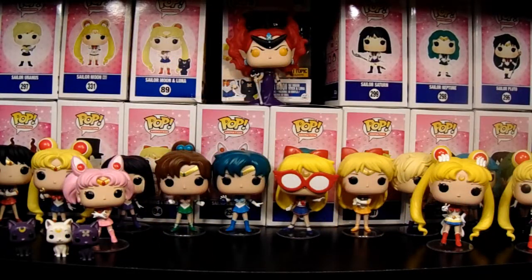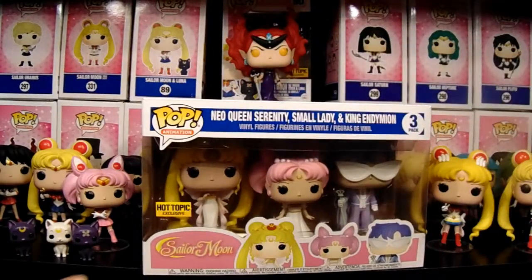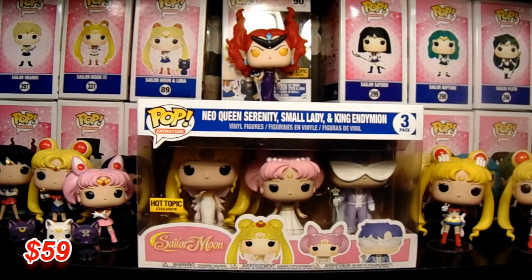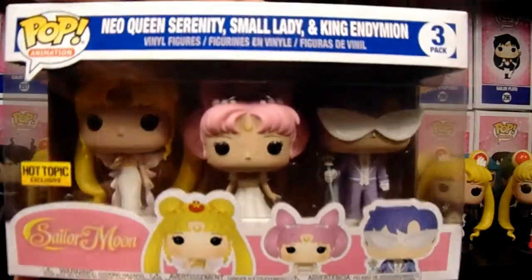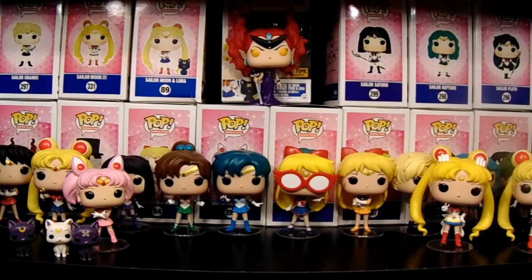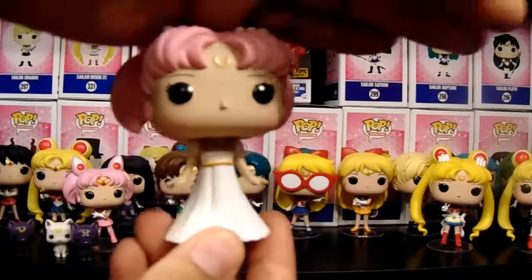Alright, so we have one more to show you guys. And it's a 3-pack. It's Neo Queen Serenity, Small Lady, and King Endymion. It's a Hot Topic exclusive. So is this from one of those movies? No, it's Sailor Moon's future self. So it's part of the show. Yeah, it's part of the show. You get to realize more of it during the Black Moon arc.